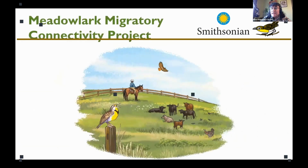Another project that we are a part of is the Meadowlark Migratory Connectivity Project, and this is done through the Smithsonian. And so we are just one of many partners. And it's a very unique project because they are studying Western and Eastern meadowlarks and their migratory pathways. And this is really important because with meadowlarks, we've been seeing a 70% decline in Eastern populations, and in Western populations, we've seen a 40% decline since 1970.